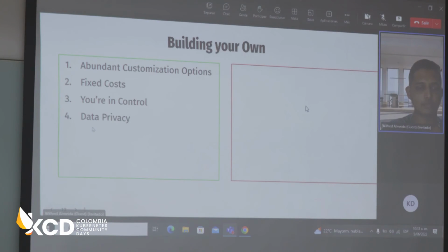And then there is data privacy. If you have sensitive data, you can keep it in-house and your data is safe and secure there. And then there is no vendor lock-in, because since you are picking your technologies and you have the option to move away anytime, you don't face any vendor lock-in. Even if you are dependent on some technology, there are alternatives available for that. So the surface of vendor lock-in is quite less in this case.